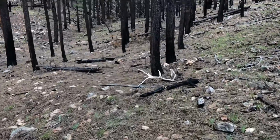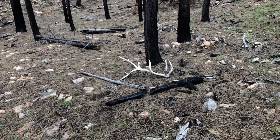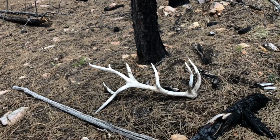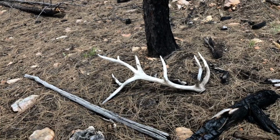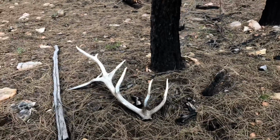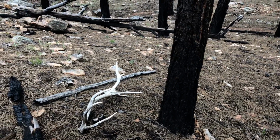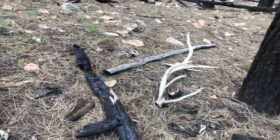Oh, sweet. Check that out. Holy shit. That is a freaking giant. Look at that antler. 1, 2, 3, 4, 5, 6, 7, 8. Holy crap. Man, look at those genetics. That sucks. We couldn't save that thing. Look at that coming way off of that sword. That is the craziest elk shed I've ever found. That is so freaking awesome.